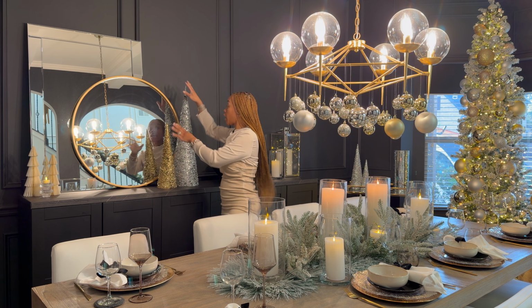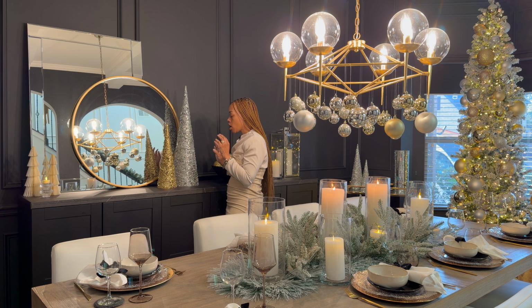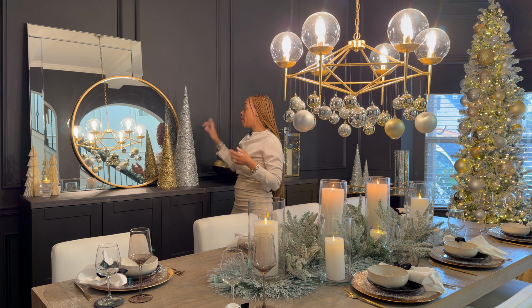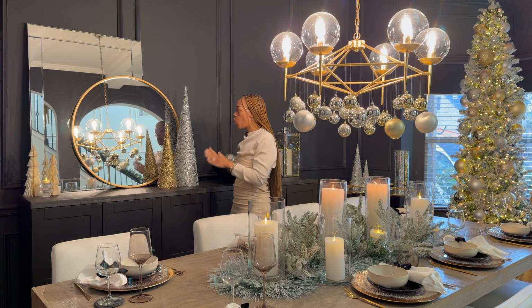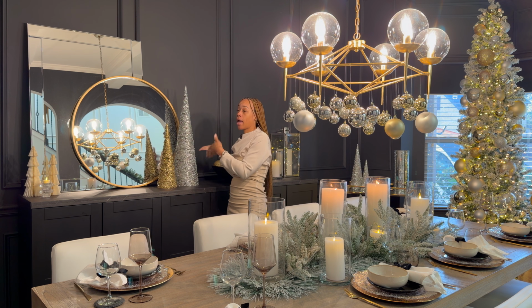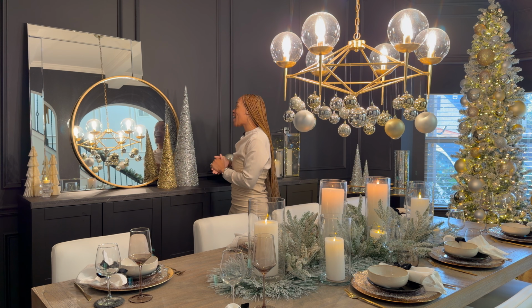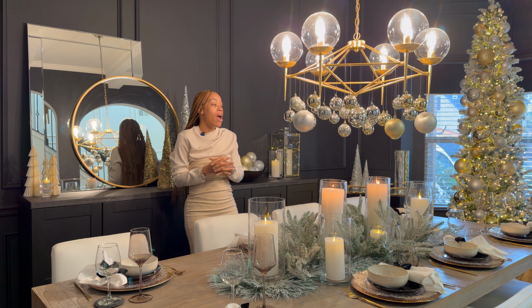Oh, also these right here. I bought these from At Home. They were black, and I incorporated them being black in my Christmas decor for years. But this year I needed silver and gold. And what I was seeing was very shiny, and I didn't want that. So I just got some spray paint and I had a blast. I love how they came out.